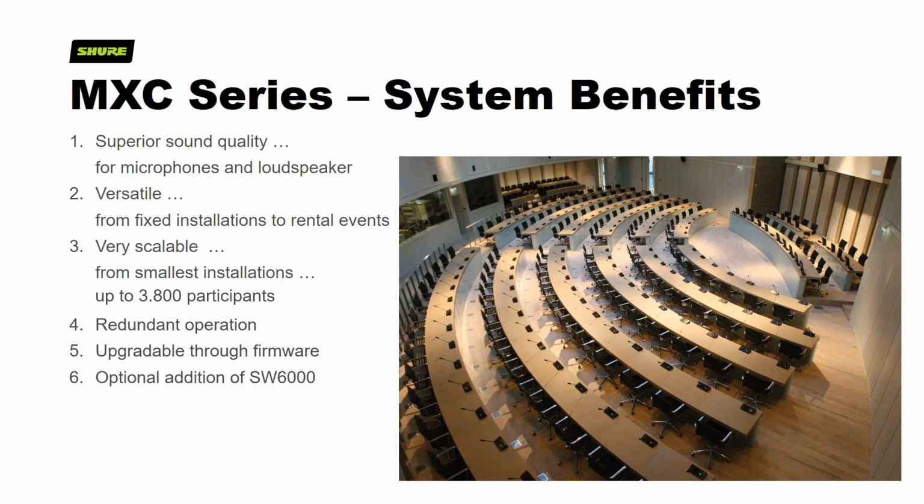Further, MXC is upgradable through firmware. So rather than having to invest in new hardware units, there's the possibility to add features by simply updating the existing hardware with new firmware versions. And then that system can also be expanded to its full capability and really get everything out of the system by adding Software 6000. The conference management software that I mentioned in the beginning, we'll also take a closer look at in a couple of slides from now.